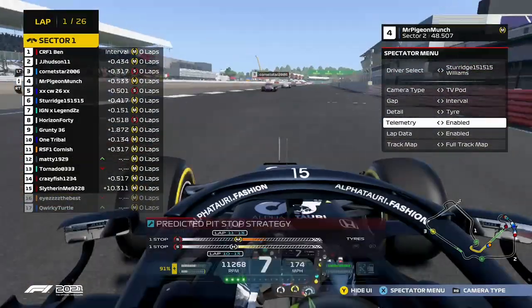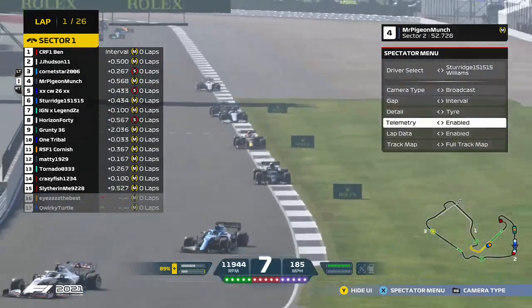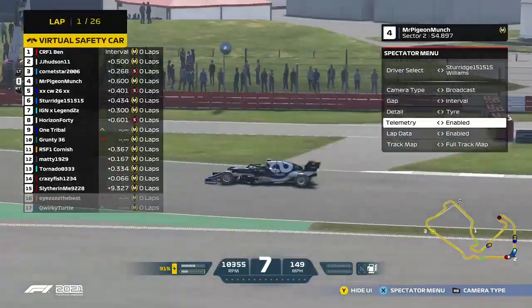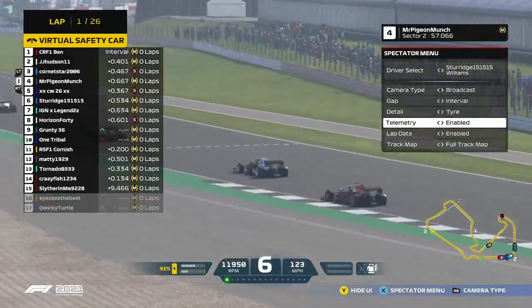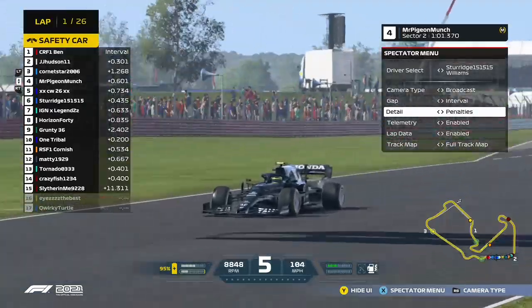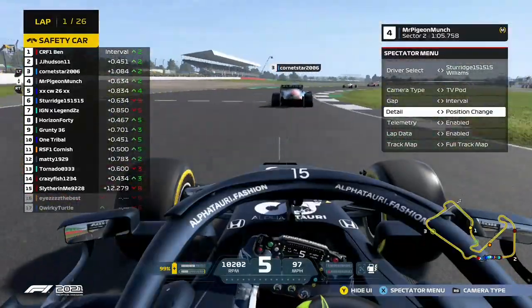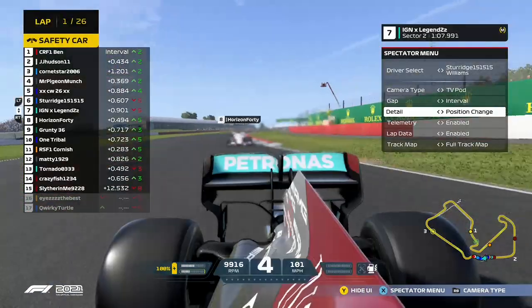Cornish has made a massive crash at the start. Big drama as well. Ben is in the lead with Hudson in second, Cornet on the soft tyres in third. Virtual safety car, and unsurprisingly, surprised it's not a full. 2 drivers out on the spot. Very surprised it's not full. And look who's in the points now. Tornado. I mean, not Tornado. One Tribal.